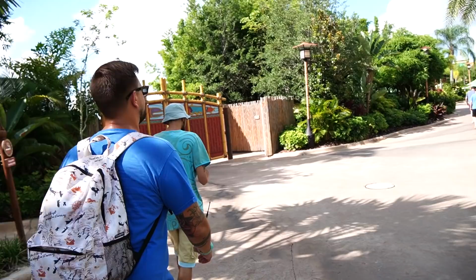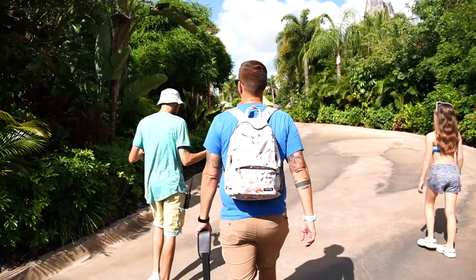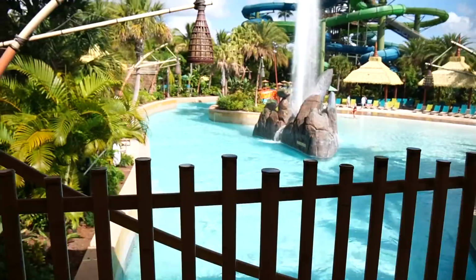We're headed back to our cabana right now. There is a concierge team member who will escort you back to your cabana so you know exactly which one is yours. And then they will walk you through all of the amenities at the cabana when you get there. So that's what we're doing right now. We're headed back. All right, we are still headed back to our cabana and we are near Makapuihi. The Fearless River is right down here, which is the fast lazy river.